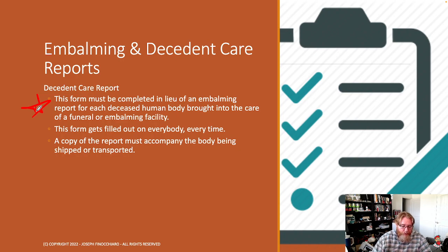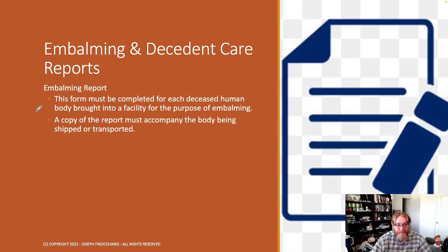A copy of this report should accompany the body being shipped or transported. And if you have an embalming report, that should also be included. An embalming report must be completed for each deceased human being brought into the facility for a purpose of embalming. That means you have a decedent care report when the body is received, and at the time you begin embalming, you also then have an embalming report stating what was the condition of that body at the time of the embalming. That permission might be received an hour later, maybe a week later, days later.